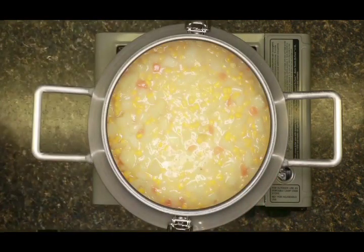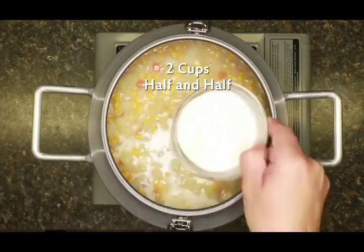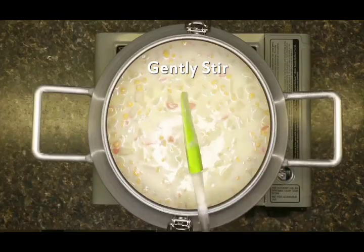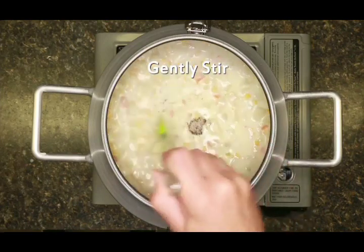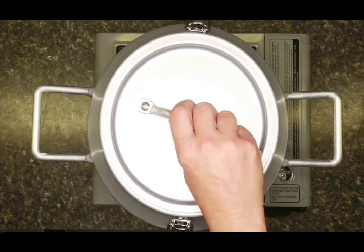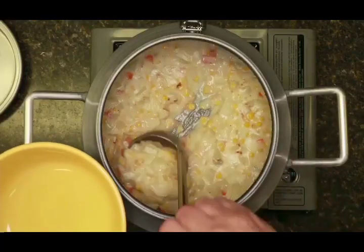And now things are starting to come together. Okay, so we're going to put two cups of half and half. This is going to help make things real creamy and just awesome. So you're going to stir that all together and get it set. You're going to salt and pepper to taste. And the great thing about this is you've got to let this sit for a little while now and it'll thicken up. But you can put any kind of wild game in here that you want, from chicken to pheasant to turkey, and it is unbelievable.